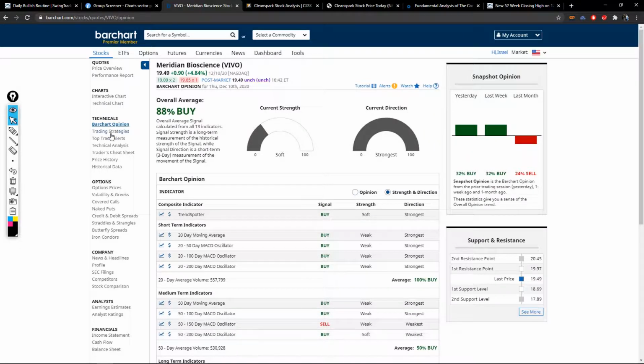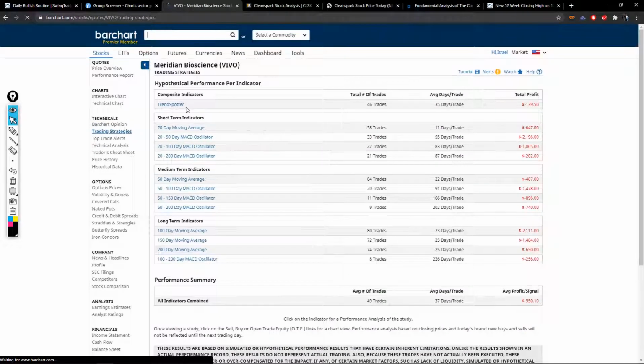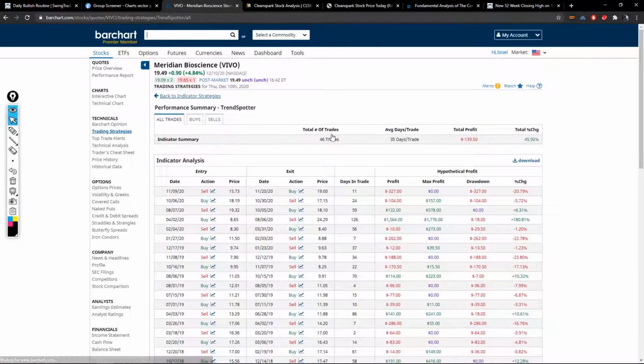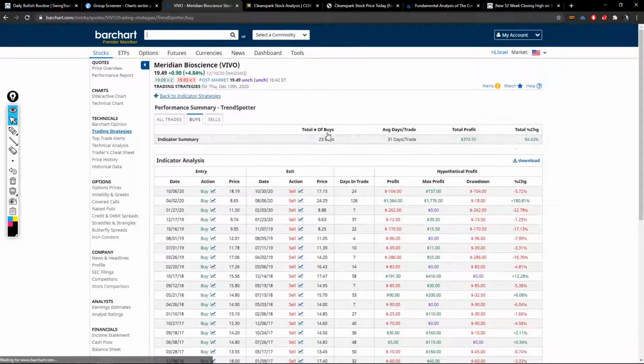Strongest looks good. And then again, in the simulation for this particular website, they've made a total of 46 trades. And then how many buys? 23 buy trades, long trades, and made a profit off of those calls. So at least they're in the profit, $374 out of 23 trades with this particular stock. Okay, so that's a good sign.